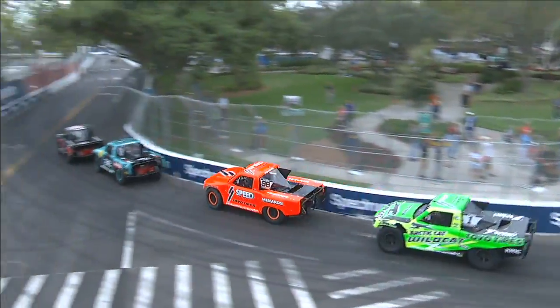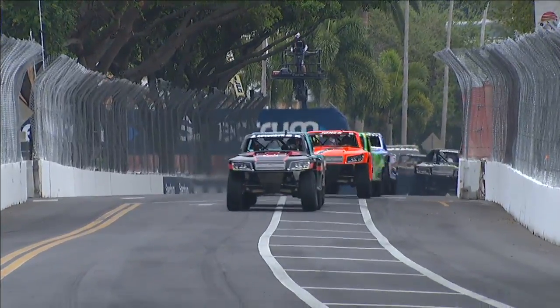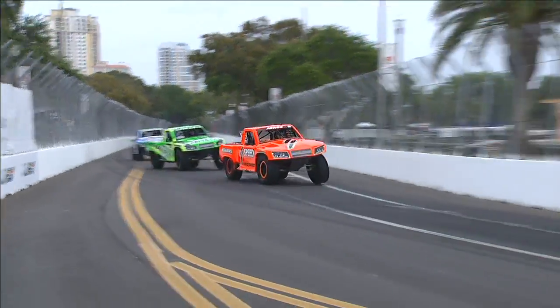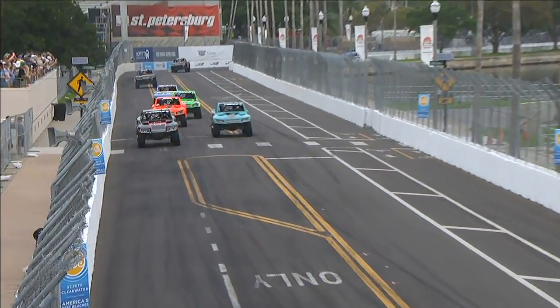Well, that green truck, the truck to keep an eye on. That is driver Sheldon Creed making his way through the field. Multiple-time winner here in the Speed Energy Stadium Super Trucks. Always puts on a show. And, boy, P.J. Jones knows he's coming as he throws the block on Sheldon Creed to the kink at turn 9. I guess so right there as they follow the leader.